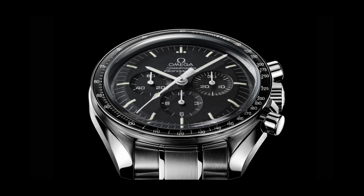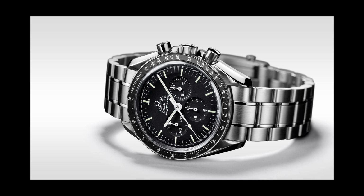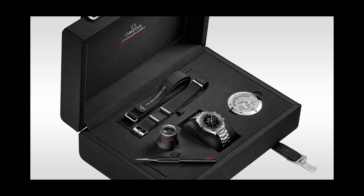You have three registers. You have a running seconds at 9 o'clock. At 3 o'clock, you have the minutes, and the minutes jump. So as each minute passes, the hand will move. And then you have a 12-hour counter down at 6. It comes on a bracelet, but it also comes with an astronaut strap if you're going into space, as well as a NATO strap. The bracelet has brushed and polished parts to give it some pizzazz, if you will.